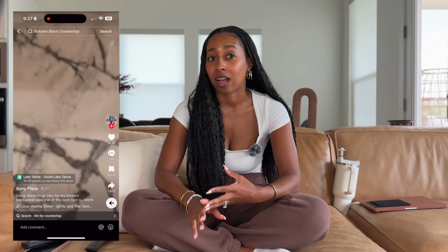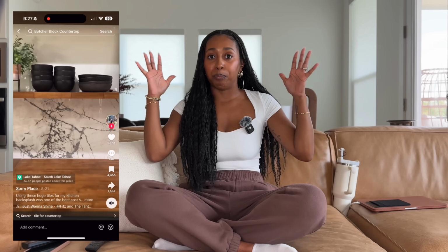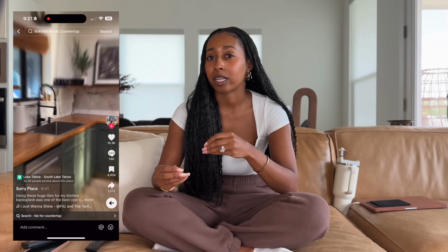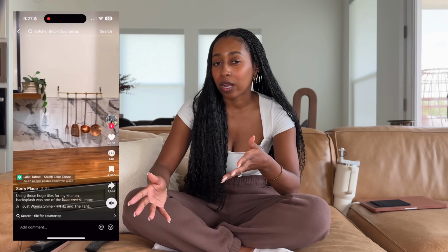And then I just started brainstorming on how we could get that full slab look for less. So I saw a few videos on Instagram of people using large format tiles, like big tiles, to create a similar, almost seamless backsplash look. So that was the route that I planned on going to achieve that kind of faux full slab backsplash look.